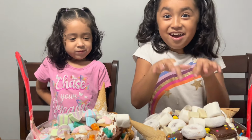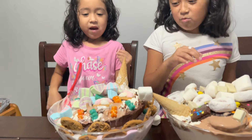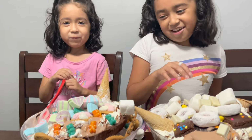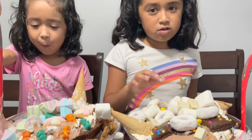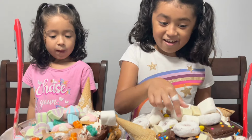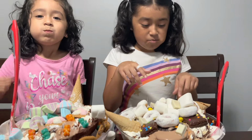Which one do you like? I like that. He likes mine? I like gummy bear and apple. I kind of like Ali, but mine is more delicious because of the chocolate. The one comes with gummy, the Kit Kat, and the brownie.